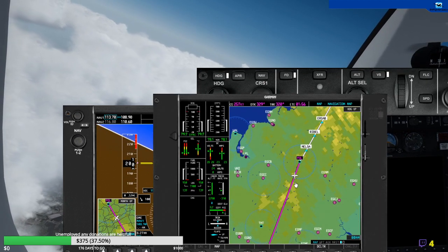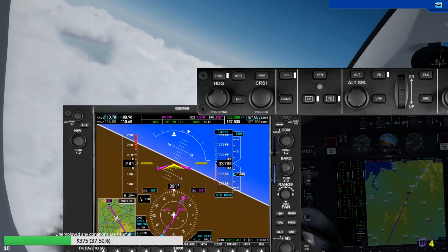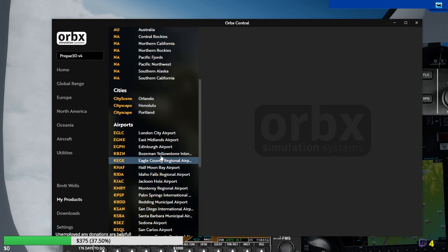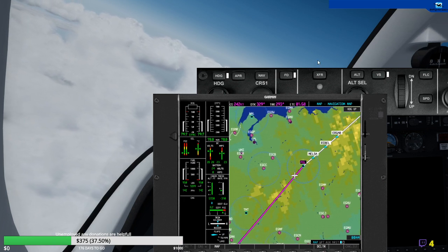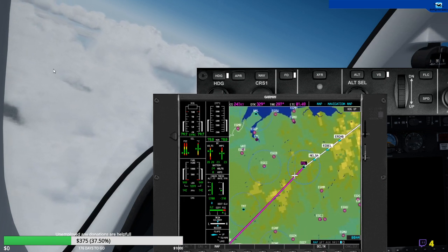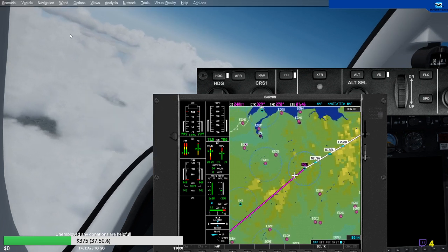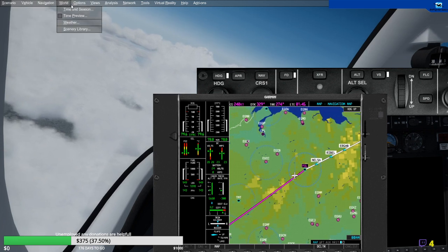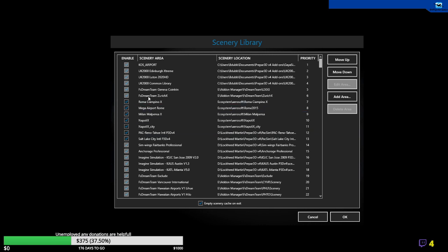Alright. Where was the airport that I passed? Where's Orbix? East Midlands. We're going back to East Midlands. Well, let's see. No, because then it'll reload. Won't it mess it up and reload? Let's see, I need to get rid of it. No, I can't. I have to uninstall it.